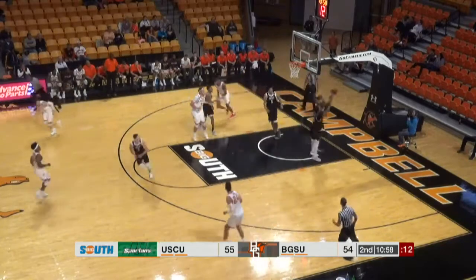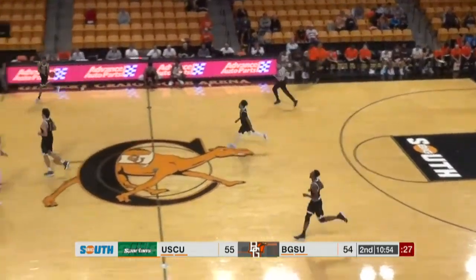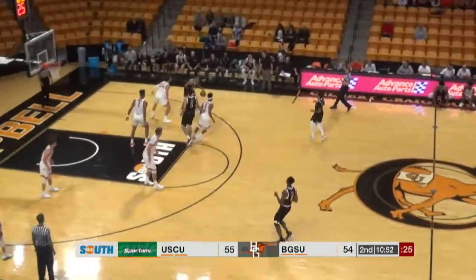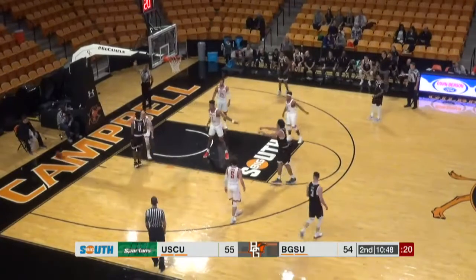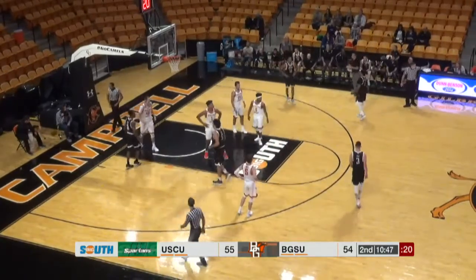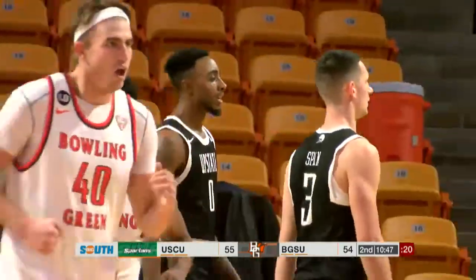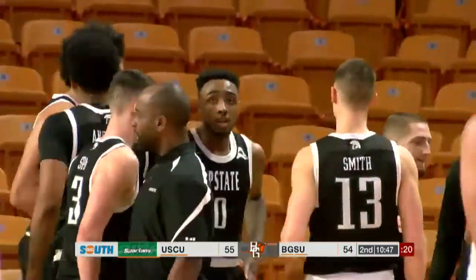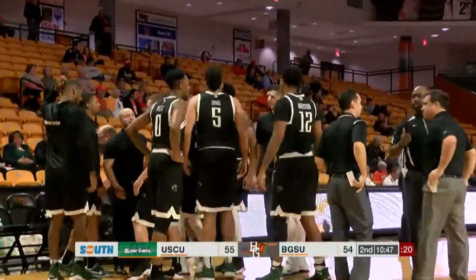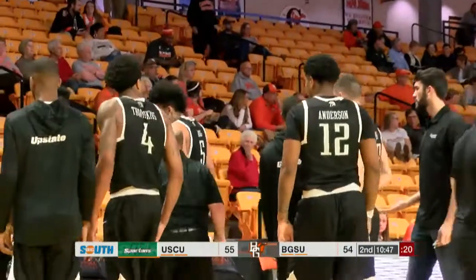Koch. Holmes starting to feel good. Malik Moore loses it off the foot. Timeout on the floor, 10:47 to go. We've got a good one. Upstate 55, Bowling Green 54 from Buies Creek, North Carolina. This is the Creek Classic on the Big South Network.